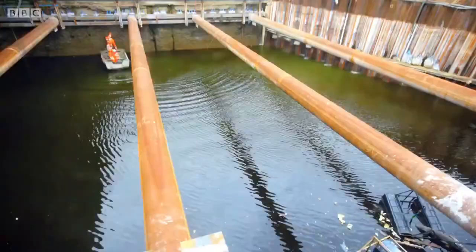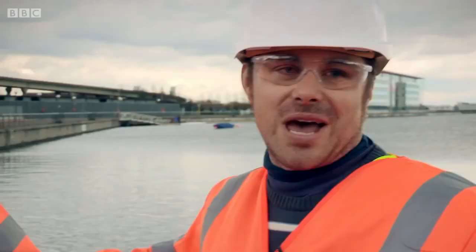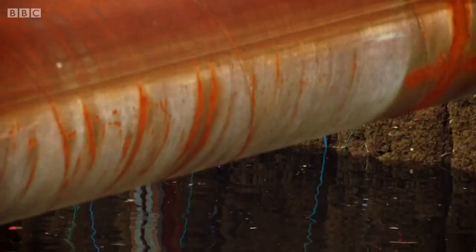As they pump the last drops out, a specialist team moves in. Well, we're here today really just as part of the welfare. Obviously, there could be some fish trapped in between the cofferdams, and there's an opportunity where the water's at a level where we can sweep round with a seine net and see if there's anything in there that needs rescuing. Years ago, this river used to have salmon, sea trout, sturgeon running through it. There is always a possibility with the water getting cleaner that those fish could have come back, and you might pick something up strange like that in here, so you never say never.